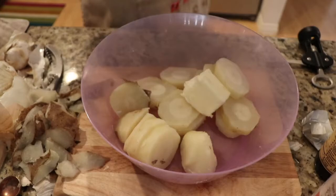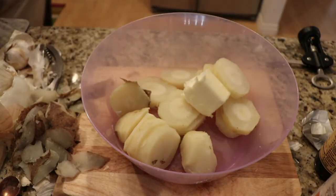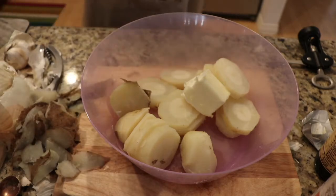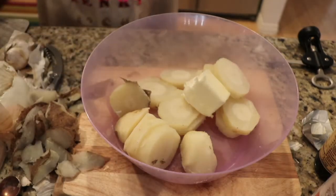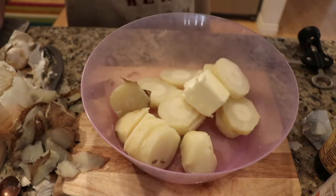All right, so let's put our butter away and starting to make a huge mess here, which I'm not happy about, but that's okay. Let the potatoes, I'm gonna take a little bit of a coffee break here.